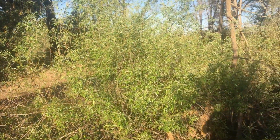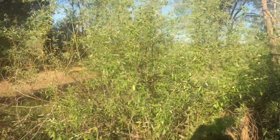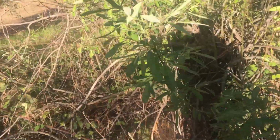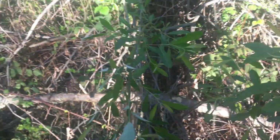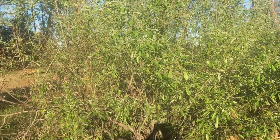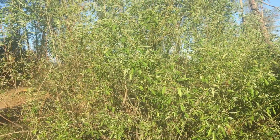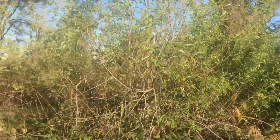In this spot we have a willow. And the willow is really great because it has long shoots that are bendy and they won't break. Like here, it bends really easily and it doesn't break. So traditionally, willows have been used for weaving baskets. And this specific willow here, I've actually harvested from before. And I use it to make arrow shoots. And I'm still working on my technique for that.